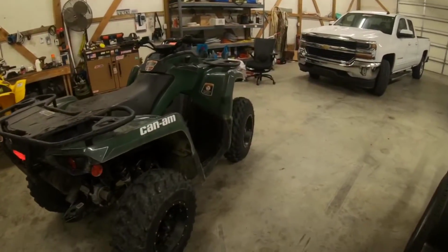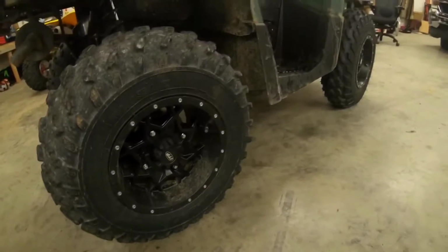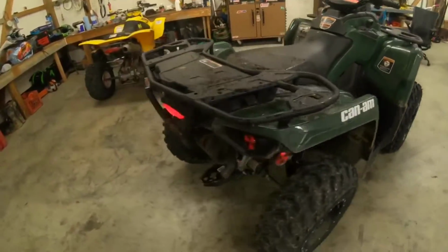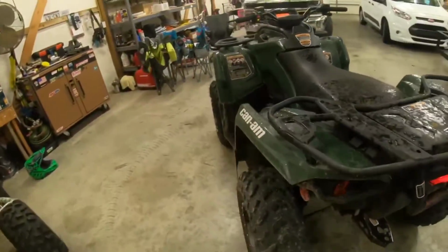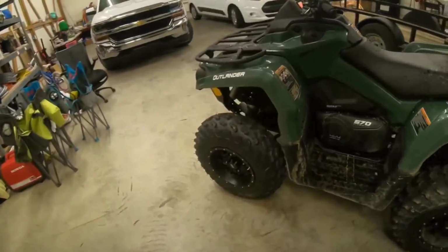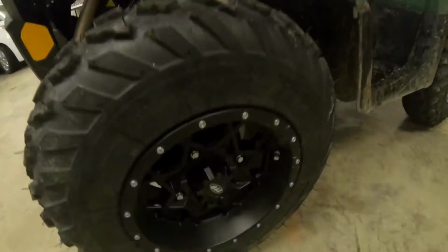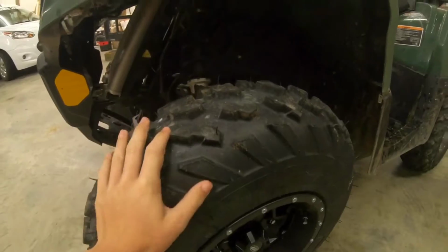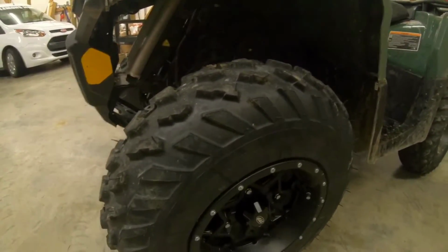And if you haven't noticed, these are not factory wheels. These are 12-inch ITP Hurricanes picked up from Will and Dylan. He can hook anybody up with just about anything. I know you're watching this, Will and Dylan. They look pretty nice. I like these better than stock. They got that sleek look to them.